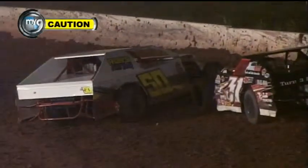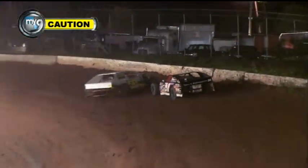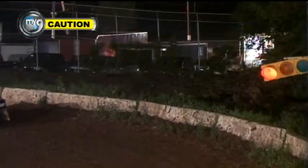That'll wake you up if you were snoozing at home, maybe during the recorded features. This is all live as those guys go around. Hopefully everybody's okay around that first turn. That was one heck of a crash.